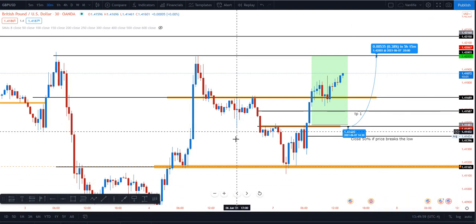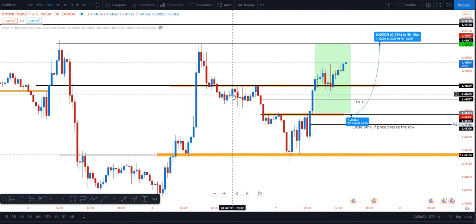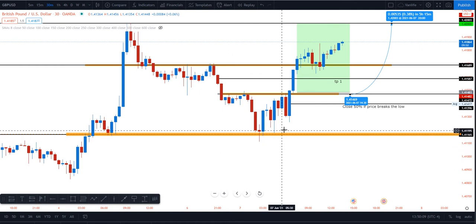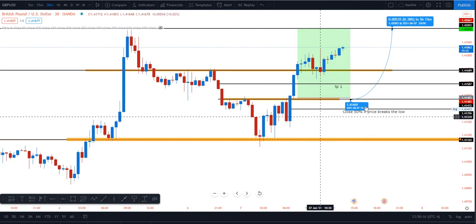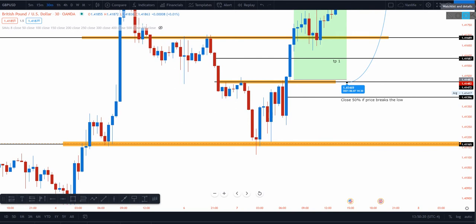Welcome everybody. So this is a recap on the signal that was actually sent in the premium group this morning. The pair right here is GBP. When I came to the chart, it was about 6:15 thereabout on this candle. So what I did was to identify the current range we are trading in.